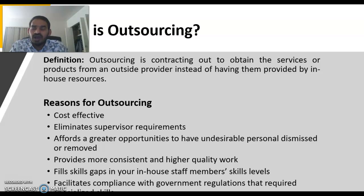What is outsourcing? Outsourcing is giving a contract to a third party organization to obtain their services and products. Well, there are several reasons for outsourcing. The first one is cost effectiveness. Outsourcing activities can significantly reduce costs, as there is no need to invest in things like people, equipment, software, etc. Also, it eliminates the supervisory requirements associated with intensive labor, for instance, cleaning.